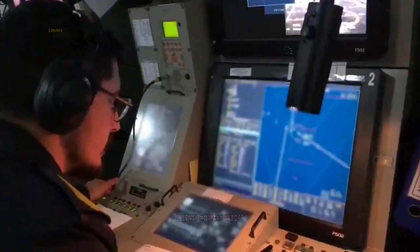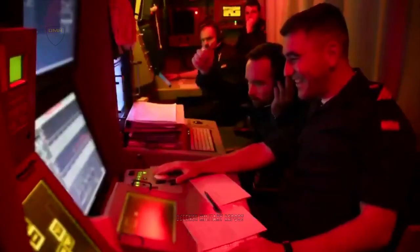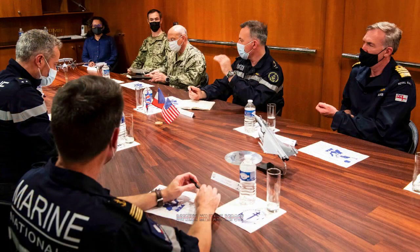The rendezvous also gave the Royal Navy First Sea Lord Admiral Tony Radakin, United States Navy Chief of Naval Operations Admiral Michael Gilday and the French Navy Chef d'État Major Admiral Pierre Vandier the chance to visit both ships and discuss future partnerships.